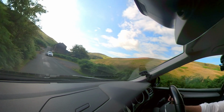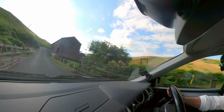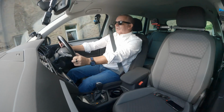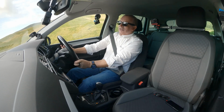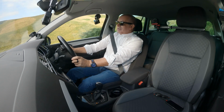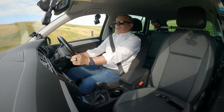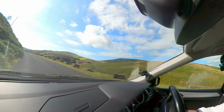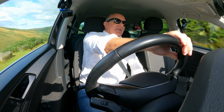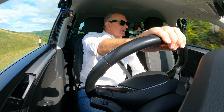I did have an inquiry on this yesterday, so usually as soon as we get the videos up, that's when the inquiries start coming in. Let's say it's the right colour. We're trying our best to get the right colours, the right mileage, good service history, and nice cars. And I think this is a good one.